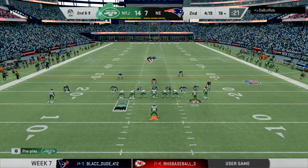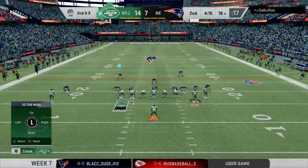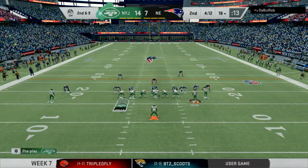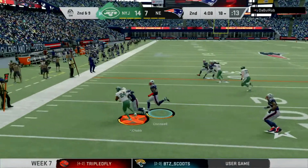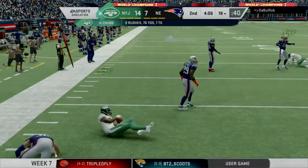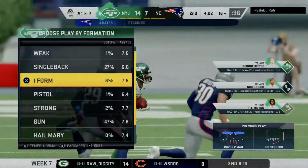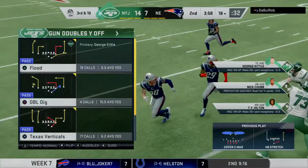Ready, go. They go with Chubb on 2nd down. And there is nowhere for him to cut back as he's taken down in the backfield. It'll go as a loss of a yard, and it'll set up 3rd down.